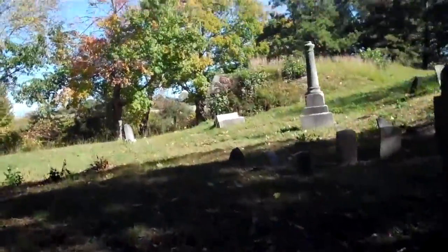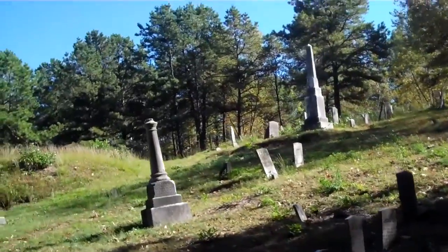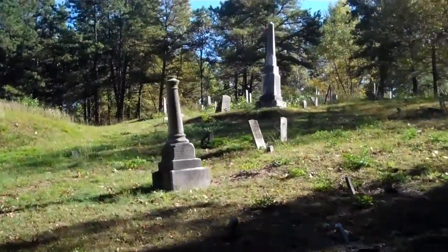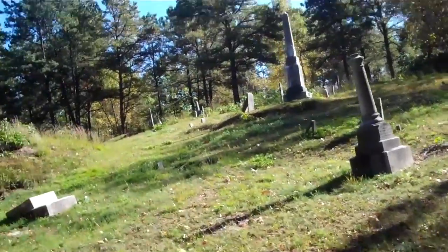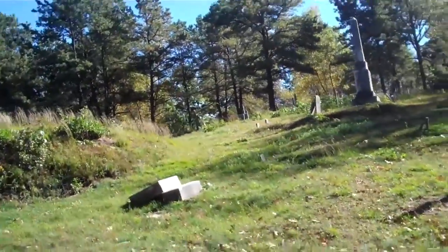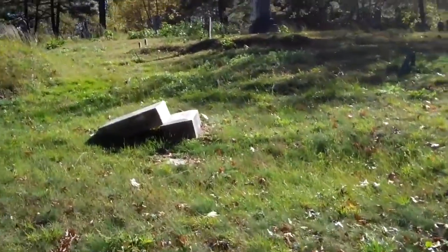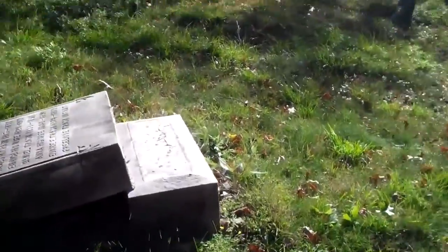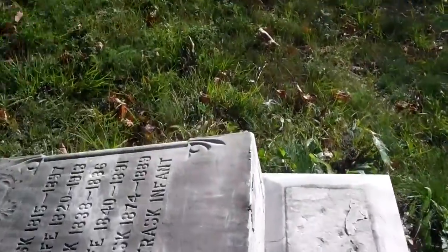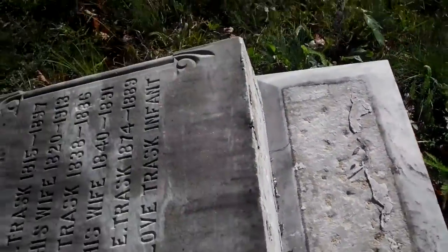So yeah, this one will not disappoint on Elder Ballou Meetinghouse Rd here. A very classic New England cemetery. No sign of the man in gray, but creep factor very high. These almost look like coffins. What is this? This is a Trask family stone which has been tipped over. Wondering why there are so many poorly constructed stones here.